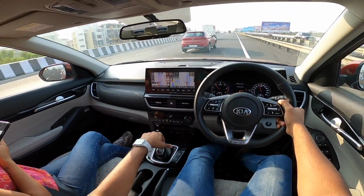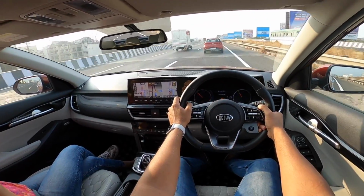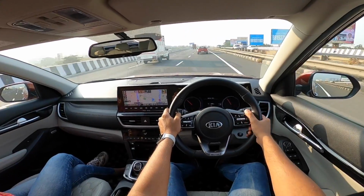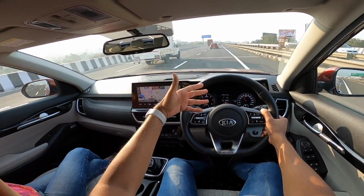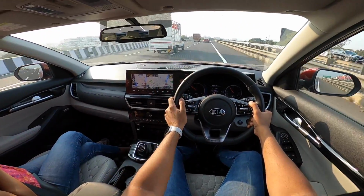Duster owners are not feeling really happy about the car, but I have to agree that the Duster still has the better ride and handling balance. But this Seltos offers the best of almost everything, a great all-rounder, especially delivering what users actually want. A comfortable and easy to drive car, which is also feature loaded, drives well, efficient, and feels premium as well.